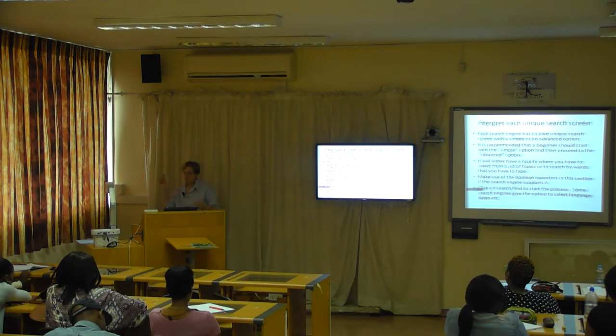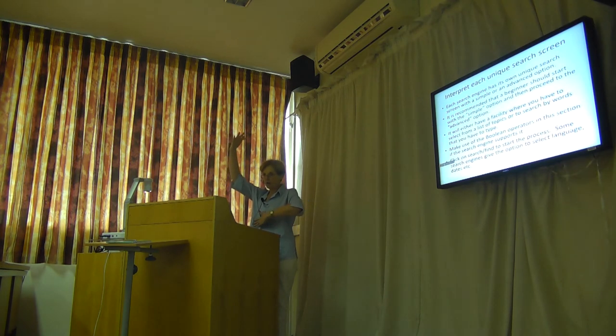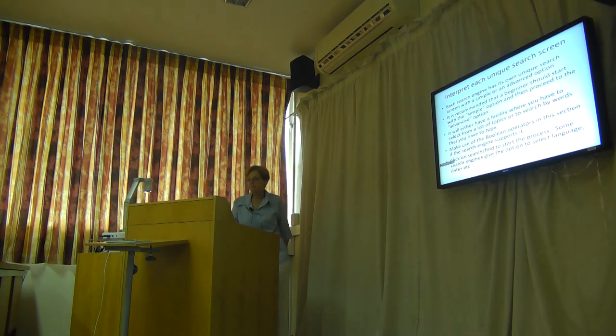But those advanced searches, come and look for them, because there you can narrow down and put in that you want only articles from 2010 to 2019 or from 2014 to 2019. So it gives you options to narrow down. You can also search just the author's names. You can also search article names. You can search keywords and so forth. There are different things that they ask you. Some of them have a whole screen full of different things that you can ask.